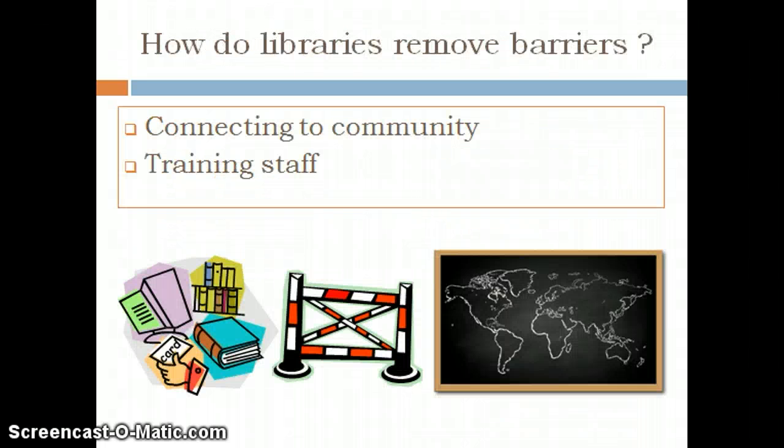How do libraries remove barriers and address needs? By connecting with the community of the user group through marketing and outreach. By training staff on the needs of the user group. Multilingual staff with training and cultural sensitivity would be necessary in any library with clients who are new to the United States.